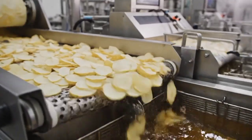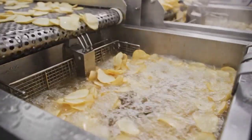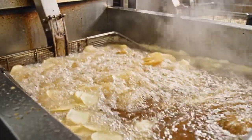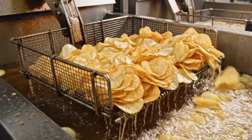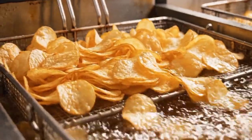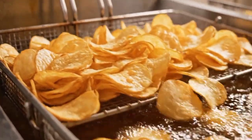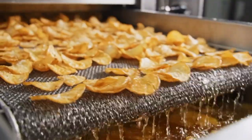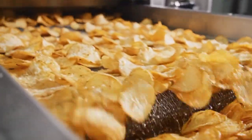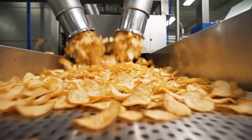And now, the heart of the process. Hot oil turns soft potato slices into golden chips. This is the birth of a Lay's chip. Oil drains carefully, see? Too much oil ruins the flavor. Air tunnels cool and make the chips light.